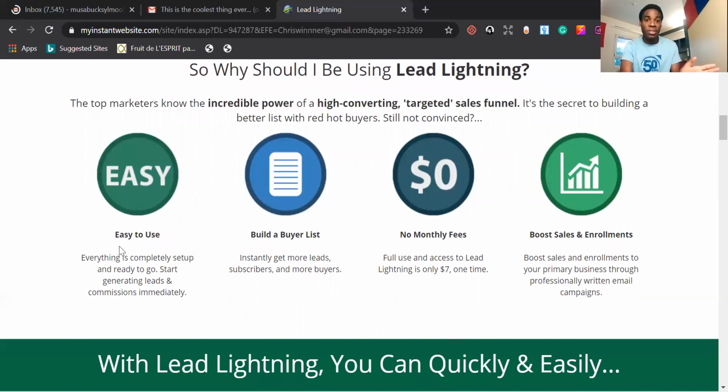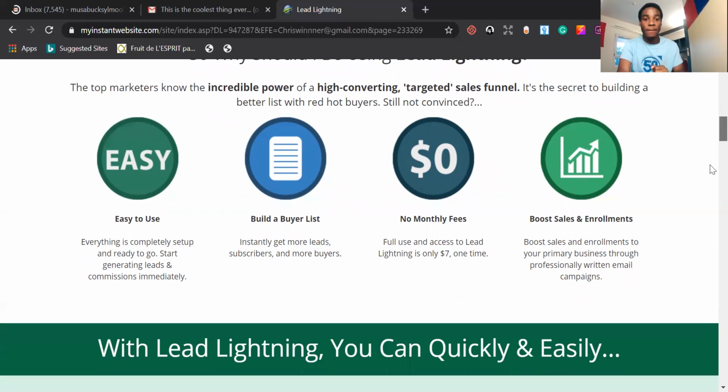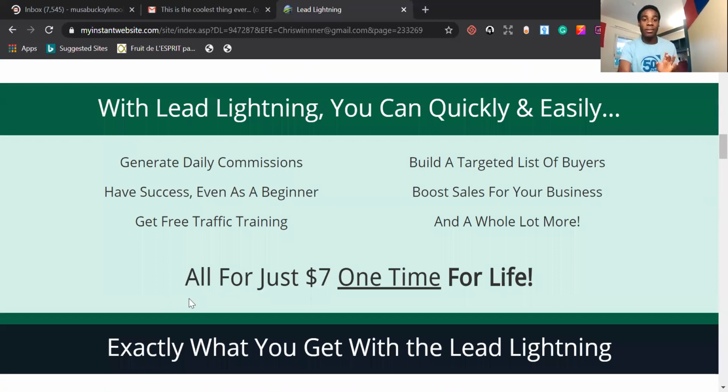As I told you, it's completely easy to use. You will not be lost in that system. You can build your list more easily. You don't have monthly fees, and you can boost your enrollment if you want to upgrade, because there are several levels. But as a beginner, I think you just need to stay here. Either you get the free option, which is completely fine, or you get the $7 option, which is great. All right, so here's one for all, just $7 one time for life. You don't have to pay any extra fees after this, and you own it. It becomes yours. You get your identification number, and that's all.